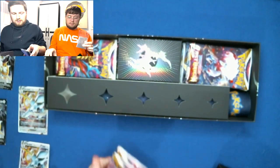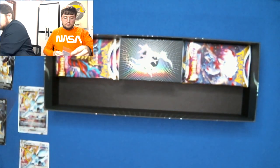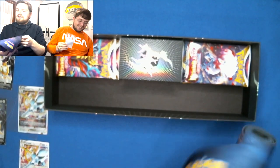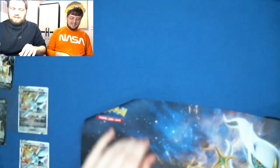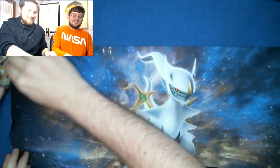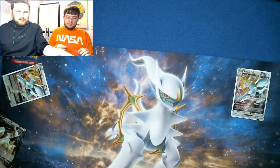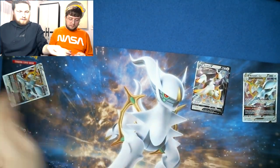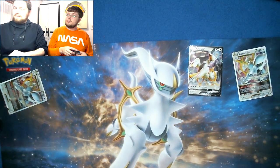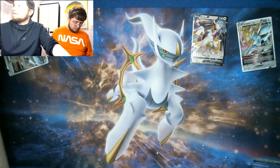We have so many more packs. We got some Lost Origin. Actually, we'll set the packs to the side for this pack opening stream. Packs are secondary to this cool looking mat. We're gonna put it on full display here as we open cards. We'll go ahead and put these in the shop. But this is a nice mat. It looks off-centered here, but we'll angle it for you guys. Let me get these Lost Origin packs out of the way. Oh yeah, beautiful. Absolutely beautiful.